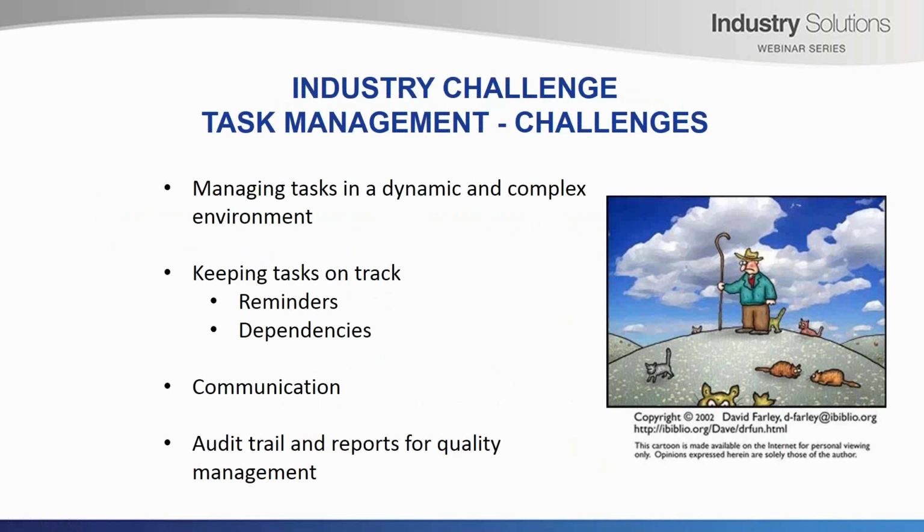There are many challenges in task management, particularly in the AEC industry. They include managing tasks in a dynamic and complex environment. So many projects go over a number of years, and often people assigned to tasks may change and priorities change. The scope of works may change. There are many stakeholders. There's also a lot of documentation, such as reports, drawings, emails, meeting notes, and so forth. So having to manage all of that is a challenge.